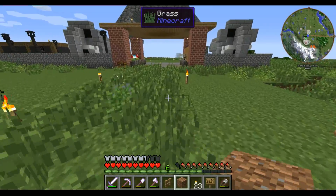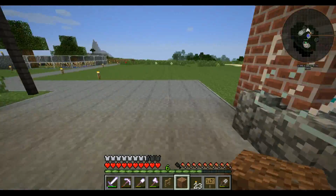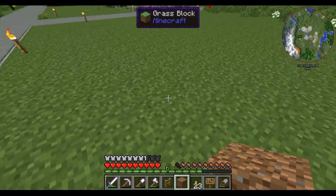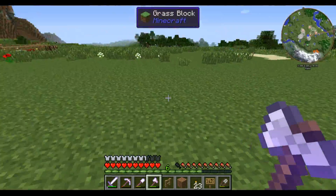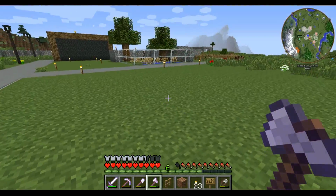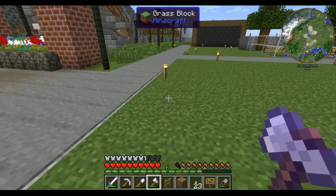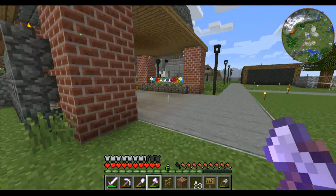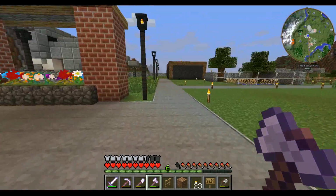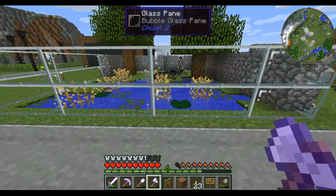I cleared a spot right out the front here, so we can build a little exhibit, something small, so when people walk in, the first thing they think is, oh cool, and it sets the tone for the rest of the zoo. And back behind this way will be my panda exhibit, which is where it is at my zoo. So where's my crafting table over here?